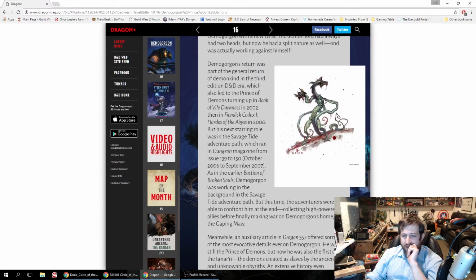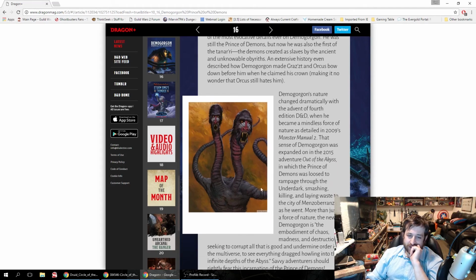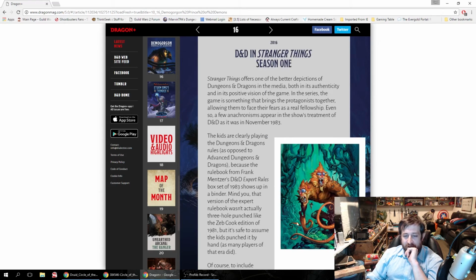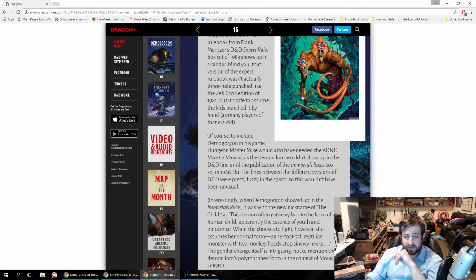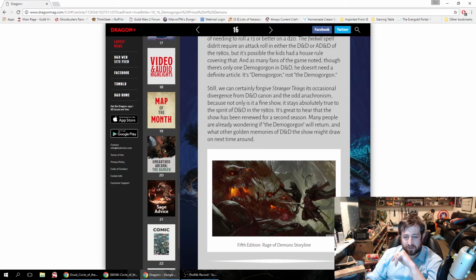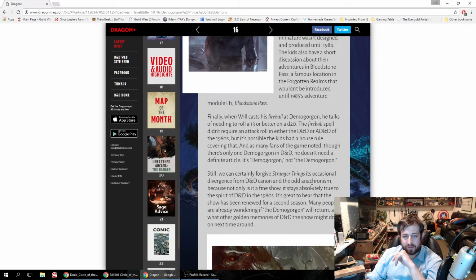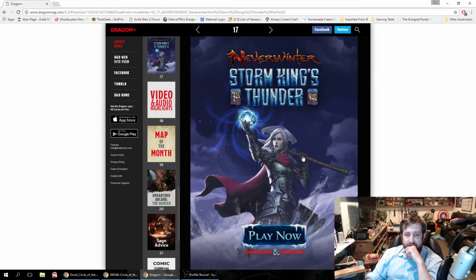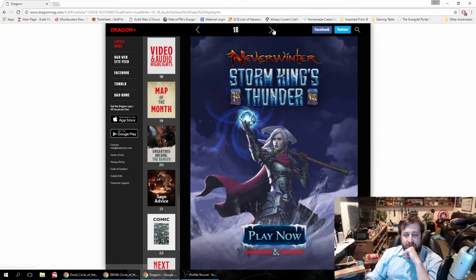Here is... I don't know what edition that is, but that doesn't look very scary. This is the 4th edition Demogorgon, where he literally looks like a monkey face. As you can see here, this is, I believe, the front cover of the Monster Manual 2 for 4th edition, or maybe just a straight-up Monster Manual. And then here we've got some 5th edition terrifying Demogorgon, fighting Drizzt and Guenhwyvar in the Rage of Demons storyline. And then, again, brought up because of Stranger Things. Storm King's Thunder and Neverwinter.